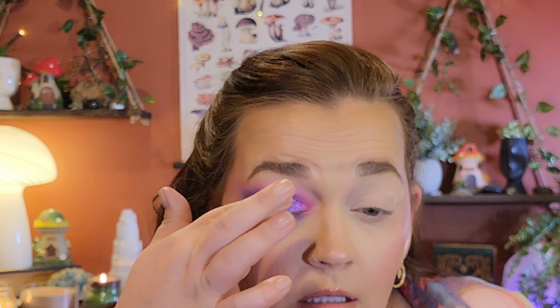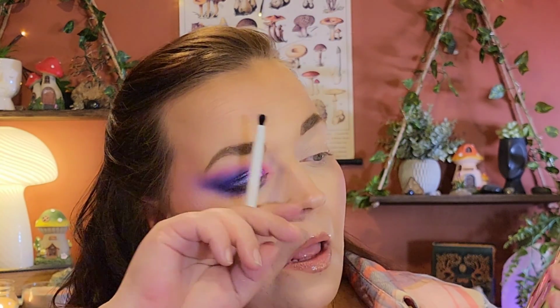I'm going to use my finger. It's just easier. And lastly, I want to use some of Big Bank's for my inner corner. And it might actually work for this look where everything else is so deep.